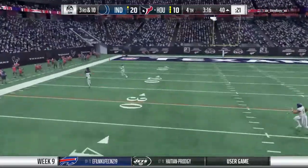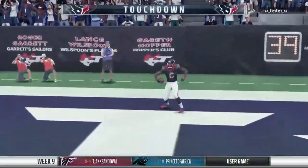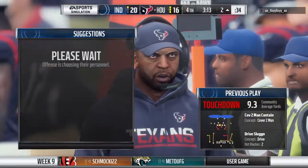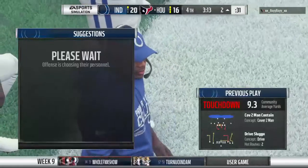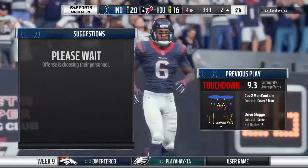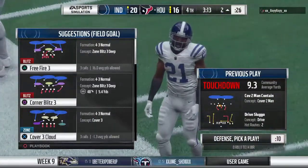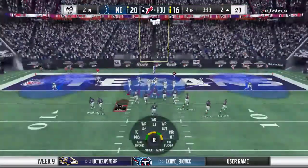Throwing on third down, Watson. And he's got the completion to Hopkins. Touchdown, Houston. DeAndre Hopkins, his 2nd touchdown of the game and his 9th on the year. And the Texans turn that interception into a touchdown. A big spot now for the Texans as they'll try for 2.